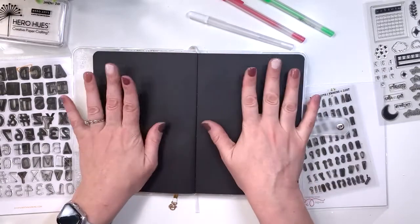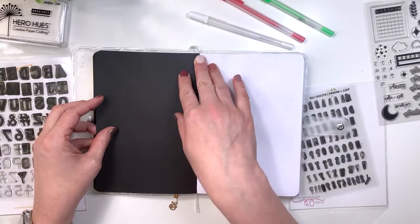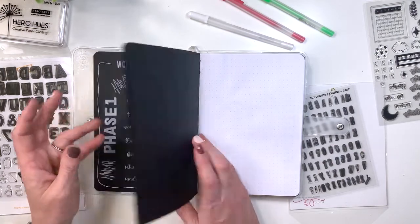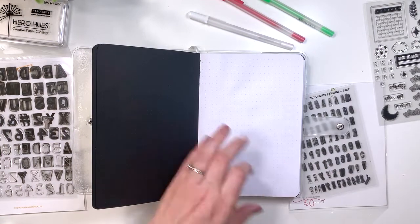And then this is going to be a notes page. I haven't finished it yet. I haven't quite decided what to do with the transition pages yet. I think I'm going to do a summary page for the 3 weeks of the workouts that I've been doing. And on this page, I'm going to do a quote page.